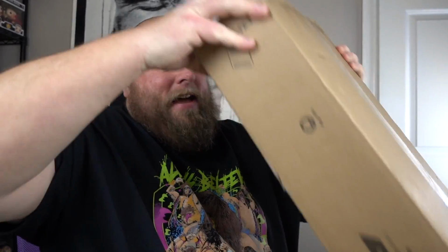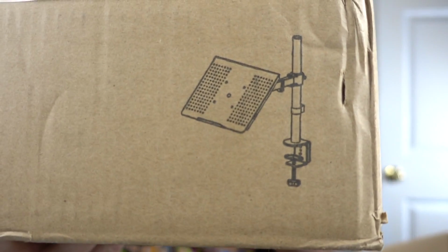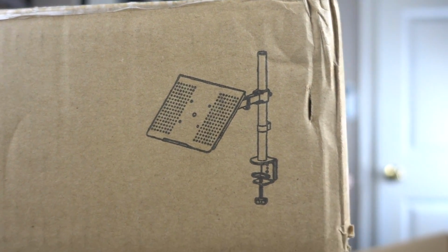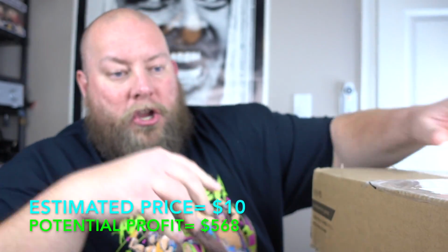Who knows? Last thing in this whole pallet liquidation, and it's kind of heavy. What are you? Desk mount for a laptop. All it is, I'll show you the picture. It is right there. That is the picture. Desk mount for a laptop. So you can mount this thing to your desk, then you can put your laptop on it. So, that's it. That is both boxes.